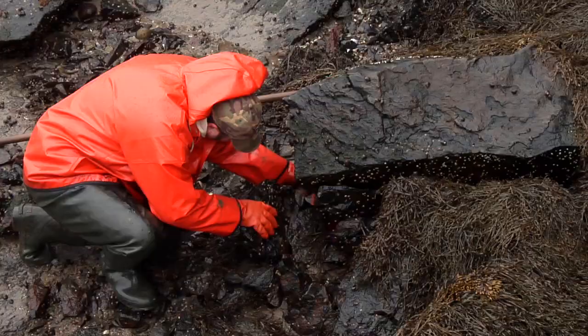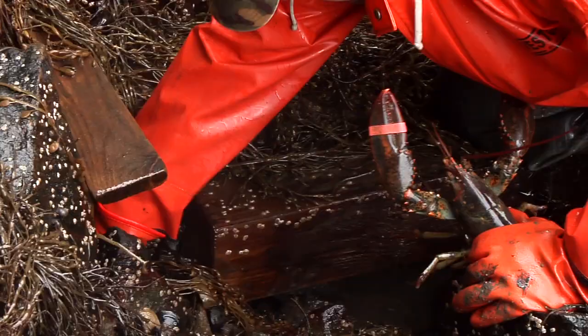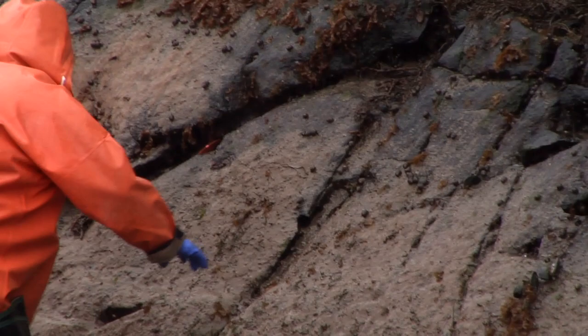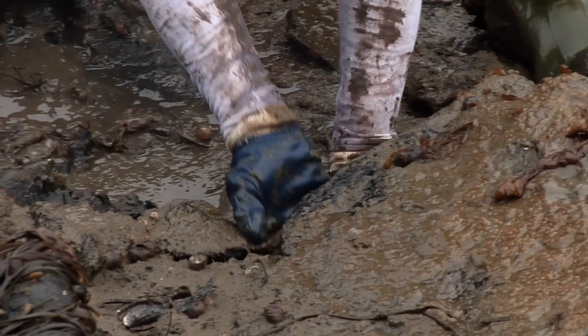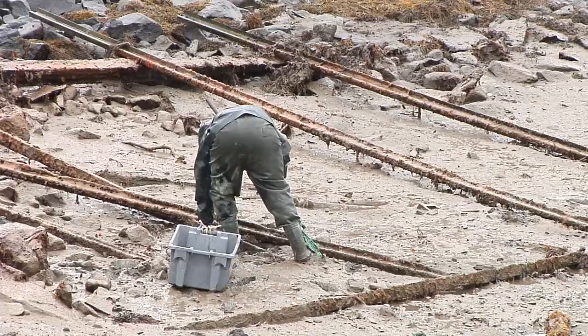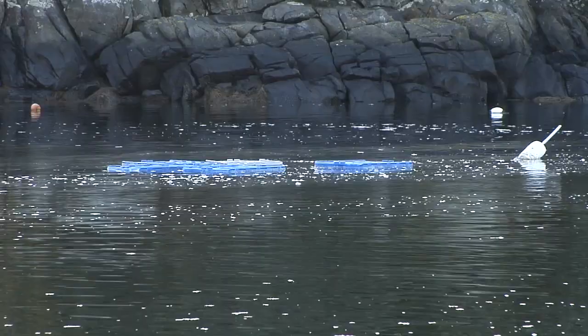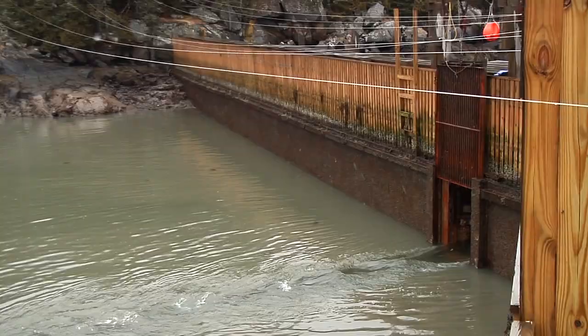However, they do hide under rocks, in the mud, under pipes, under the dock, and in the last bit of water left in the pound. Wherever they hide, guys like me make it their goal to find every last one of them. It's a real dirty job, but fun. When we find them, we put them in crates. And when the crates are full, we float them in the remaining water in the pound to keep them fresh. Until we refill the pound, then we collect them all together.